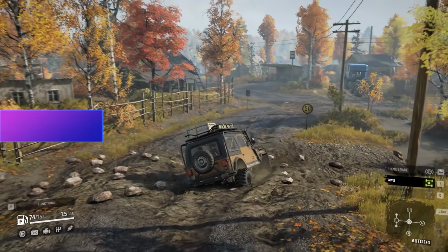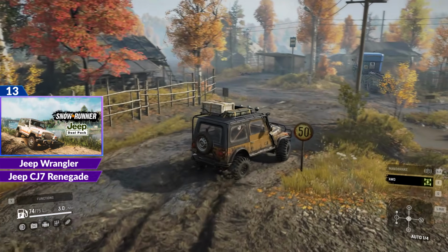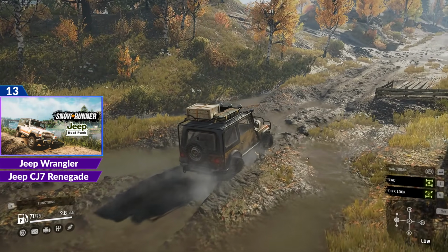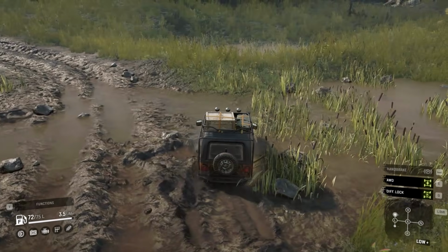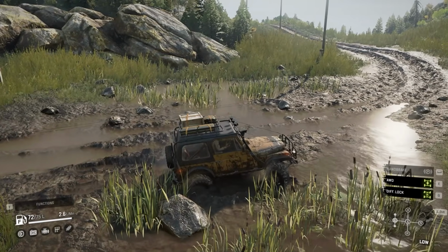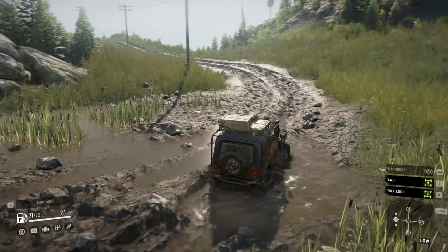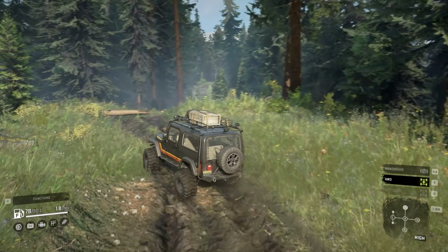Number 13. Jeep Dual Pack. With this DLC, you get your hands on Jeep Wrangler and Jeep CJ7 Renegade. Now, Jeep CJ7 Renegade is basically like Land Rover Defender 110. It's very bad. Small tires, no ground clearance, and on top of that, you don't even have a good engine. So Renegade is not that good either. SnowRunner is kinda a difficult game, but if you want it to be even more difficult, you could use Jeep CJ7 Renegade. But Jeep Wrangler is a bit better.